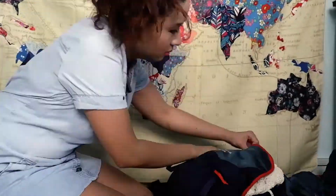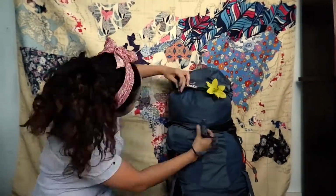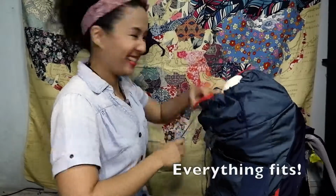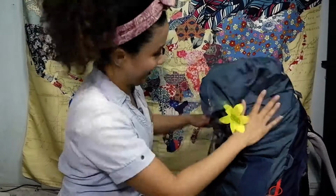It's like a puzzle. You have to make sure everything fits snugly so that you're not wasting any space. One eternity later. Everything fits! Everything fits with some space left for shopping.